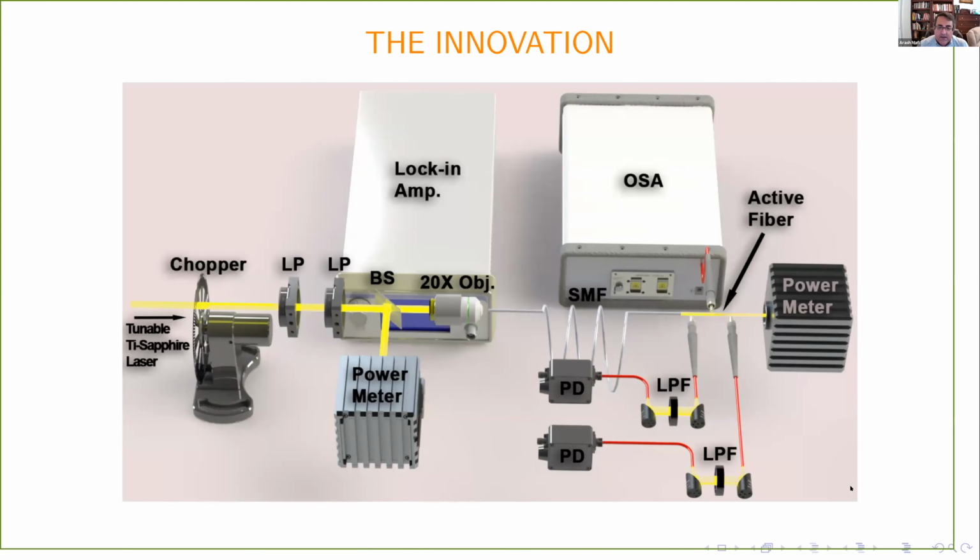So this is the setup of our experiment. We have an optical spectrum analyzer to collect the spectrum. We have these 2 fibers that collect the fluorescence from the side. There are some other things involved in there, for example, a long pass filter, and then we have a power meter in here and a power meter. The signal is kind of weak, so we need a lock-in amplifier to connect to the power meters.